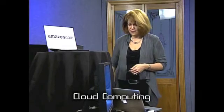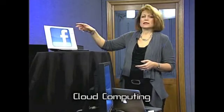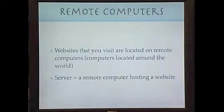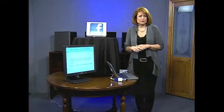If instead of typing in Amazon.com, you typed in Facebook.com, we're instantly connected with Facebook. The Facebook servers are actually located in Seattle. So again, in less than a second, what we type in, zoom, we're sent to a remote computer. So that's what happens when you're on the internet. You're actually getting shifted, and what you're seeing on your screen doesn't exist in the room you're in. You're viewing files that are on another computer.